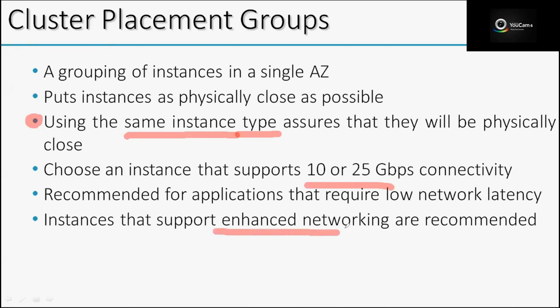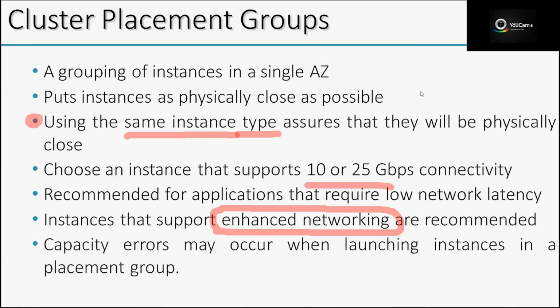Okay, so another thing you want to be very comfortable with for the exam are the concepts of enhanced networking, and what that means. Instances that support enhanced networking are recommended if you're going to do a cluster placement group so that you can get that better network throughput and guaranteed bandwidth. And you might run into a capacity error. This is also something that I could see definitely coming up on the exam, the capacity error.